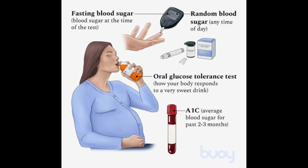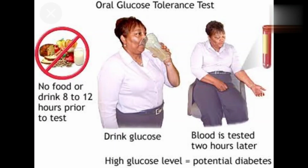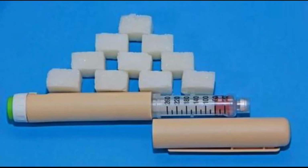Then for diabetes mellitus patients, there is a special test called the glucose tolerance test, GTT. We give glucose orally in order to diagnose diabetes mellitus, and according to the reading we will do the treatment. So that was all about regulation of blood glucose level.